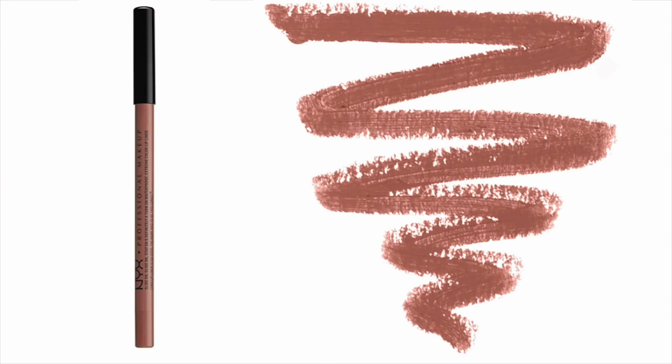Product number 3. Oh, you know what? Actually, I'm gonna add into this one. We're gonna pretend that this is one so that I can call this video 5 under 5. This is my go-to lip liner. It's by NYX, Nude Suede Shoes. Nude is obviously relative to your skin tone.